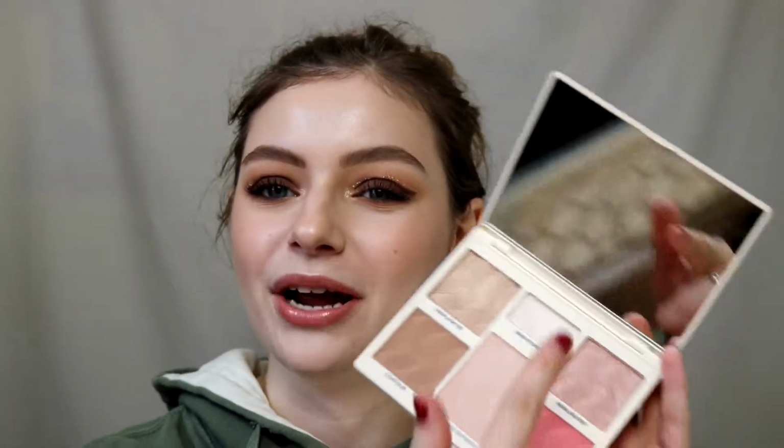And I also didn't use the brightener yet, but I feel like that could be a good highlight for me if I wanted to, because I am so fair. So like I said, this is like a meh product for me, but I was really excited to try it. I have been really loving face palettes, so I'm gonna dive back into this more in the summer and see if it changes with me getting tan and being outside.